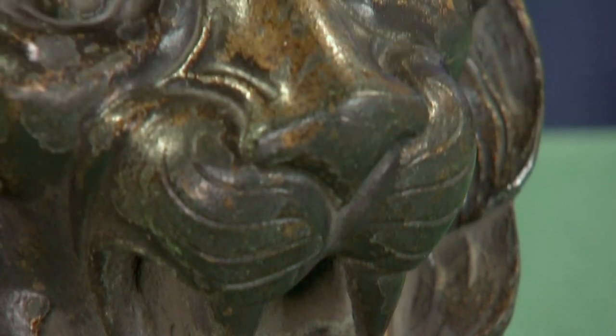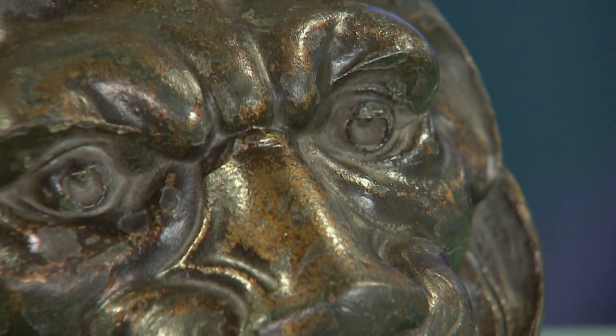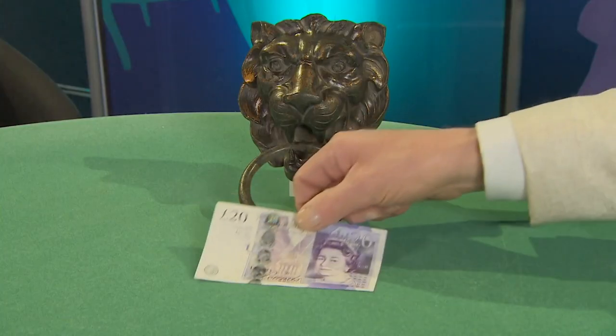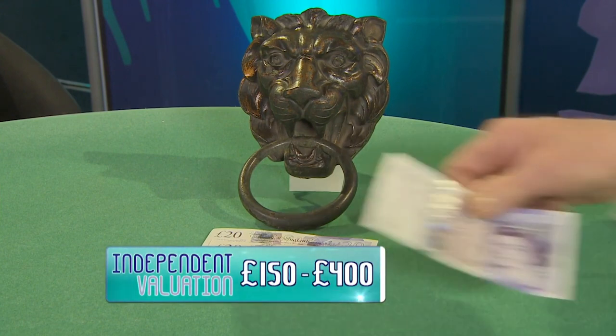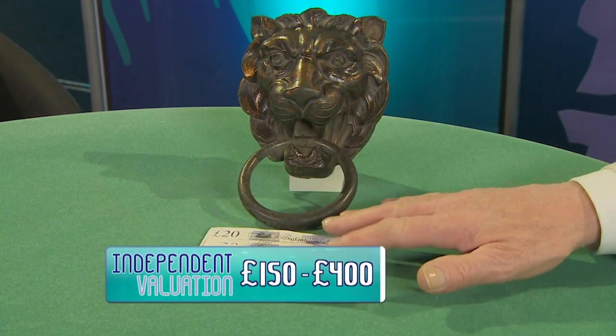Let's find out. I love it, but it's not what I want it to be. I want it to be a door knocker, yes, a door pull. You bought it here to sell it, so I'll have a go at buying it. Let's see. 20, 40, £60. If it had been a knocker of the age I want it to be, I'd have been quite happy to pay £200 or £300 for it. Mm-hmm. But £60 for my bid.